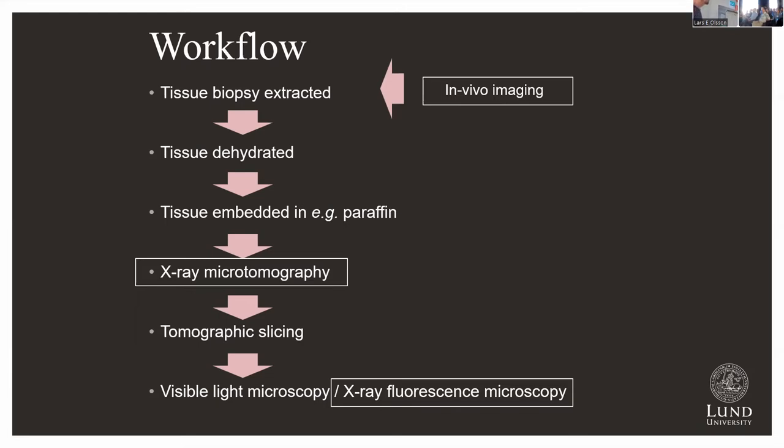So I looked a bit at the workflow, going from in vivo imaging and into using synchrotron radiation. We can use the synchrotron for in vivo micro CT, and then maybe the resolution limit there would be a micron or a few microns, because then we get into the problem of too high radiation dose. If you want to go to higher resolution and do microscopy, then we have to do it ex vivo.